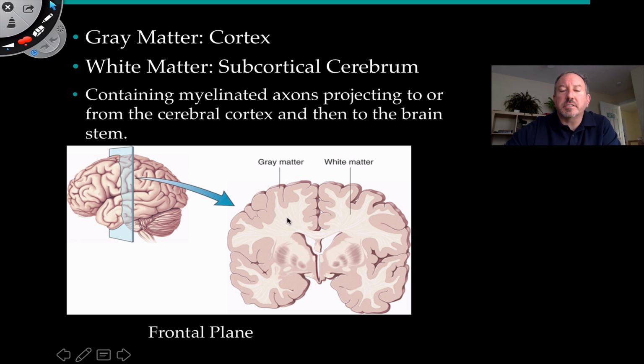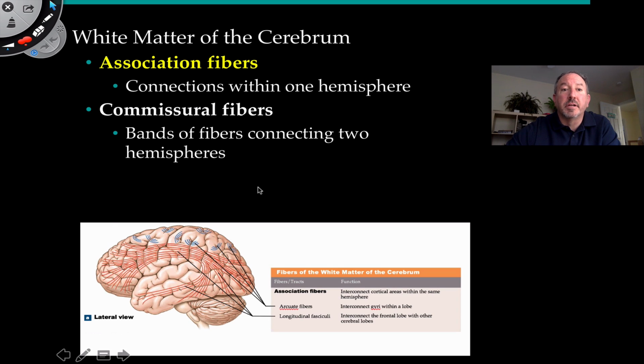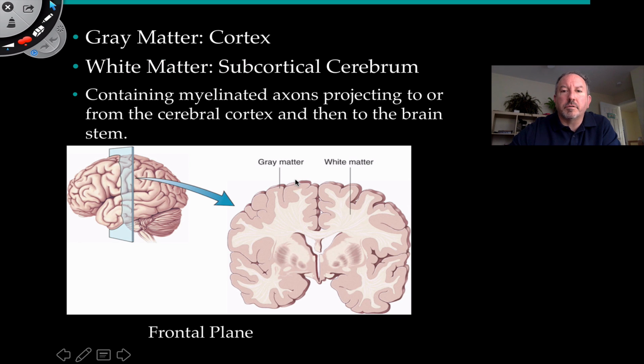So it's white because it contains myelinated axons that are projecting from the cerebral cortex. So the soma is projecting its axons down all the way through, not only to cross between the hemispheres, as we'll talk about, but also all the way down into the brainstem and down the spinal cord, for that matter. So this is the frontal plane of the brain, indicating this white matter. So let's talk about this white matter that's part of the subcortical cerebrum.